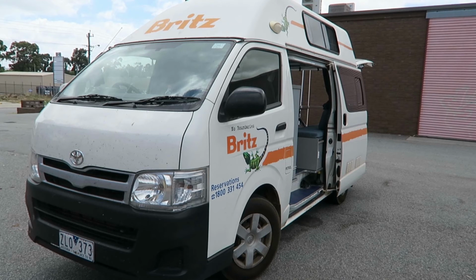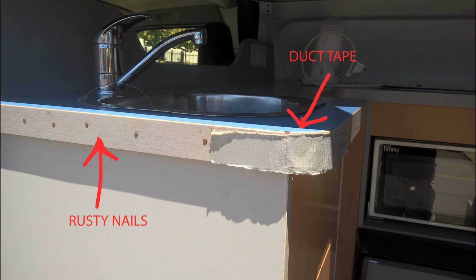Now, as I mentioned earlier, I actually refused the first van they tried to give us because upon opening the sliding door, the first thing you saw was rusty nails and gaffer tape holding the work surface together. I just don't know what the people at Britz think. Can you imagine going to a hotel, opening the door, and the first thing you see is the wardrobe falling apart and held together with gaffer tape and nails or something? It's just mind-boggling that they would do that.